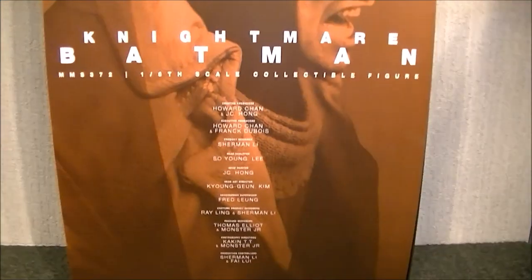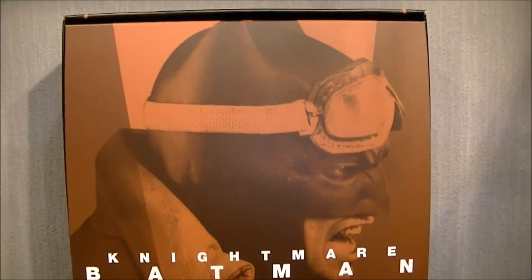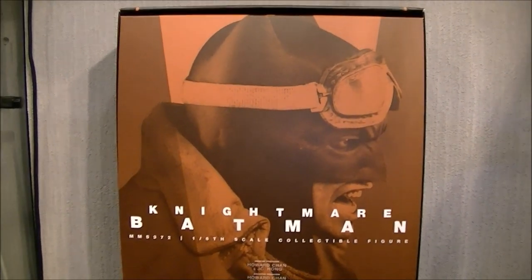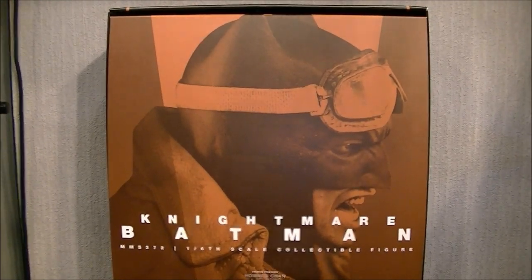The box I would normally give a 3 out of a possible 5, just because it is a standard shoebox with the clam trays inside. But because I like the artwork on the front in particular so much, I bumped it up a point and given it a 4 out of a possible 5.